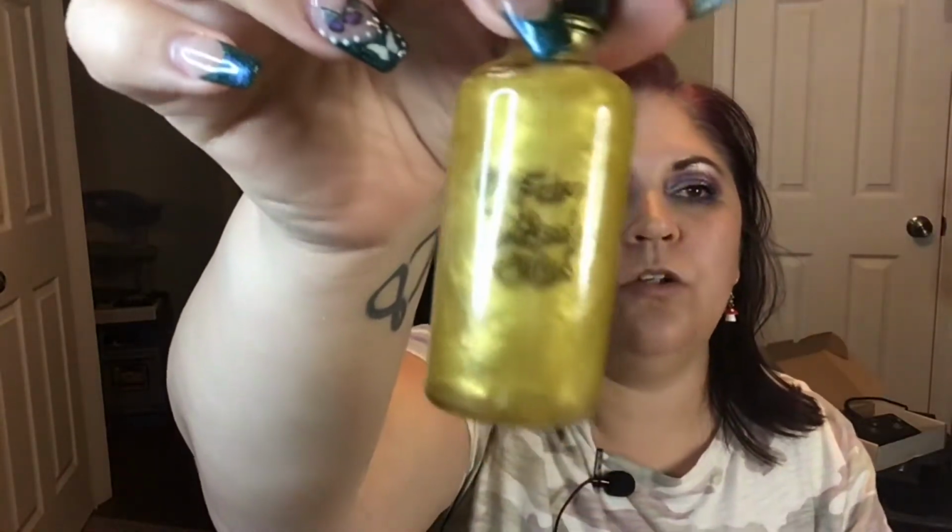And then I have this. Oh my gosh, look how pretty this is. Okay, so I'm gonna shake it up a little bit, but look at that. That is so pretty. And we're gonna put this on my arm, and you guys can see, look at how shiny it is. And this is the Fairy body oil. It smells good. It smells like lemon. I cannot wait to use this on a day when I'm just going to be outside and just hanging out. Very excited about that one.